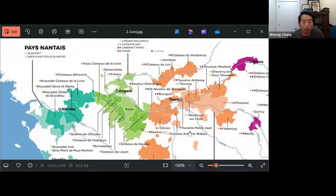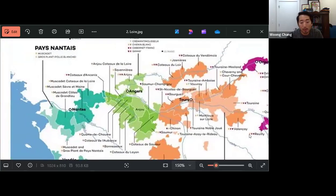So Loire, on the very western part, the Loire River starts where we were last week, near Saint-Étienne, near Auvergne. That's where the Loire River originates, and it flows all through the center of France, and then it dumps out into the Atlantic Ocean right here in Pays Nantais, around the town of Nantes. For those of you who are not familiar, this is where Muscadet comes from.